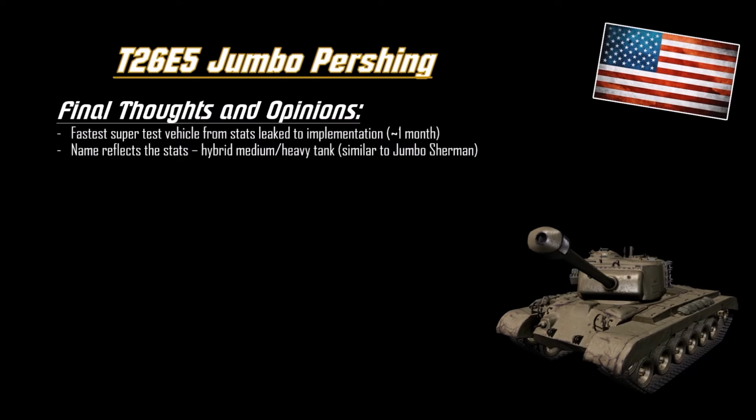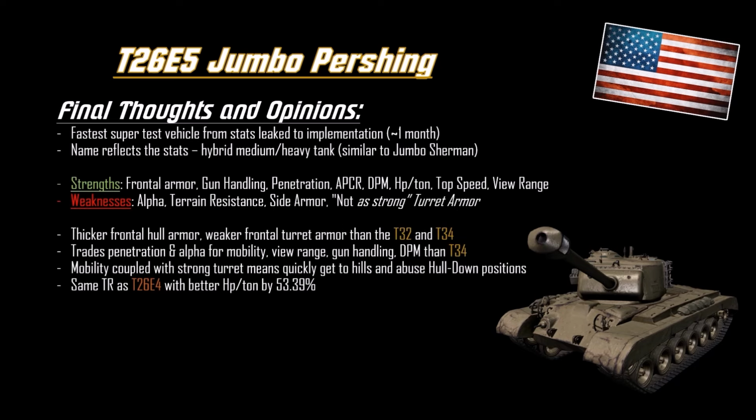So it's the fastest Super Test server vehicle from stats leaked to implementation. So about 1 month, just over 1 month. That's crazy. The name reflects the stats. It's a hybrid medium/heavy tank, similar to the Sherman Jumbo. But the frontal armor, the gun handling, the penetration, the APCR default ammo, DPM, horsepower per ton, top speed, view range, all are good for a premium tank. This is a premium. This is not a normal tank. So you do make more credits and XP for your crew.